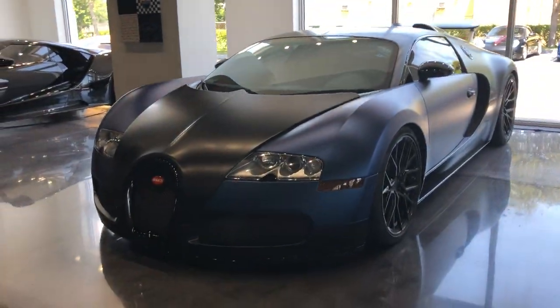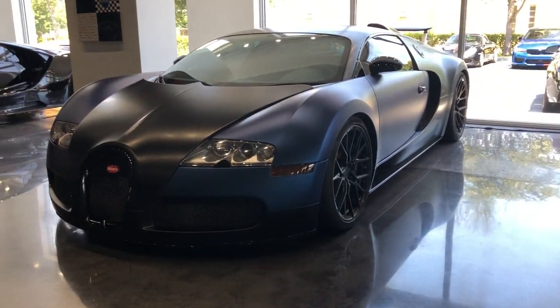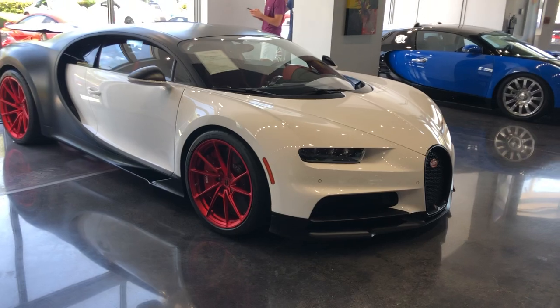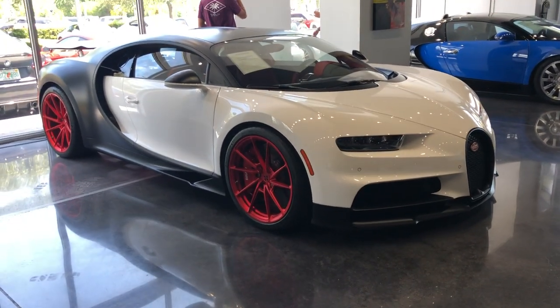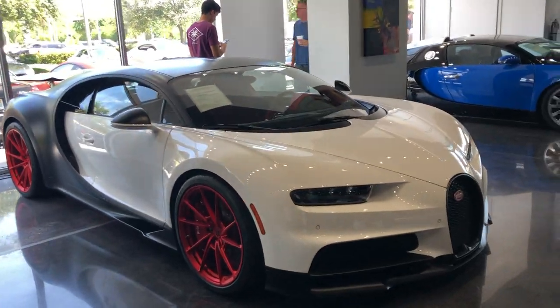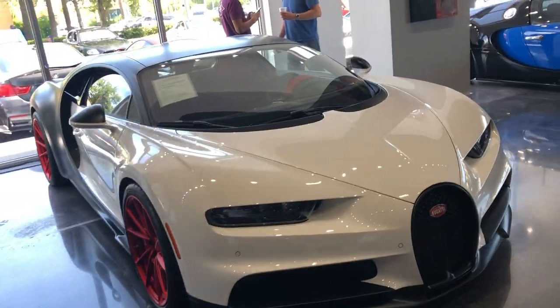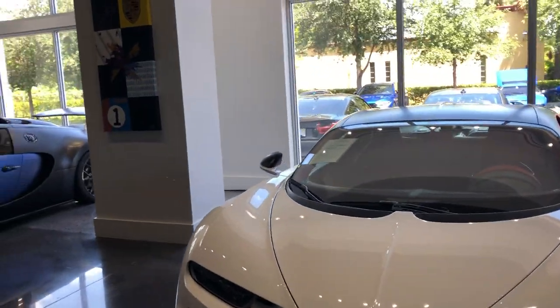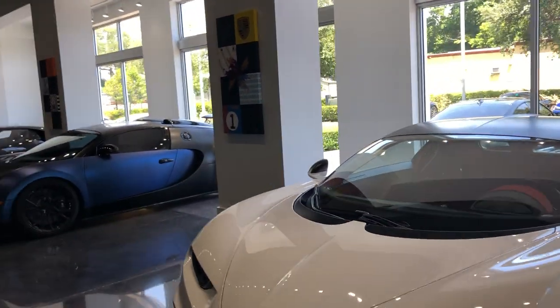Guys, Bugatti Veyron. Casual. And we got the Chiron. Guys, this car, I think it was the first one that came to Miami. And it's a beautiful car. I'm sure you guys seen it. For those of you that haven't, it's beautiful. It's a beautiful, beautiful Bugatti.